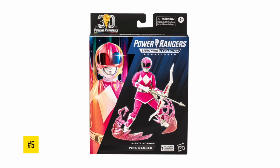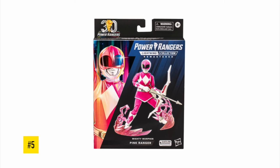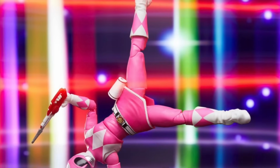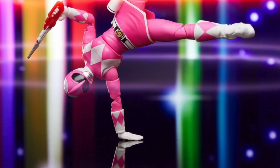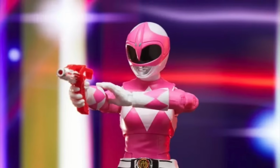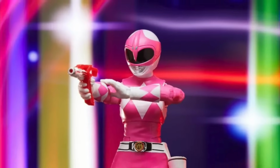Now, I don't have this figure yet, and that's mainly one of the reasons why it's on the bottom of this worst list. There's no need for this one. Now, I totally get why it exists. If you're doing the rest of the remastered team for the 30th anniversary, you have to release the Pink Ranger. I totally understand that. But it's not hard at all to get a Mighty Morphin Pink Ranger in the Lightning Collection. She was released in an abundance in numerous different formats.